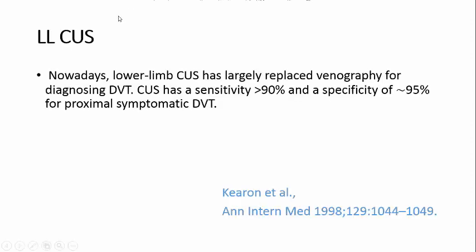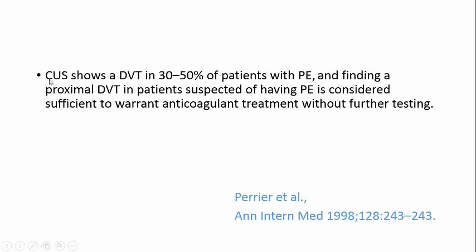First, the lower limb compression ultrasound technique. Nowadays, lower limb compression ultrasound has largely replaced venography for diagnosing DVT. Compression ultrasound has a sensitivity of more than 90% and a specificity of almost 95% for proximal symptomatic DVT. Compression ultrasound shows DVT in 30 to 50% of patients with pulmonary embolism, and finding a proximal DVT in patients suspected of having pulmonary embolism is considered sufficient to warrant anticoagulant treatment without further testing.